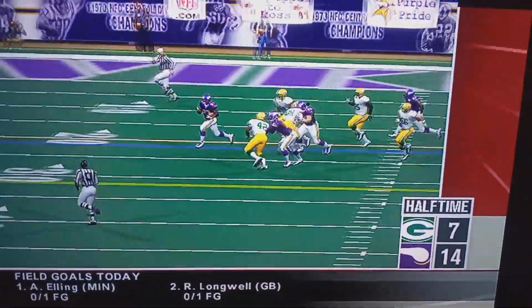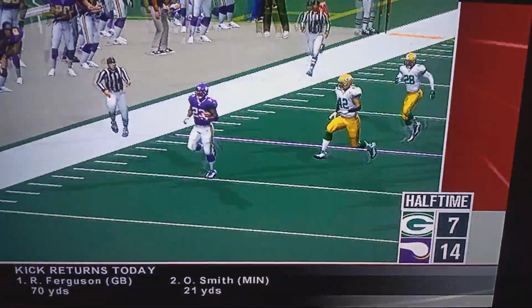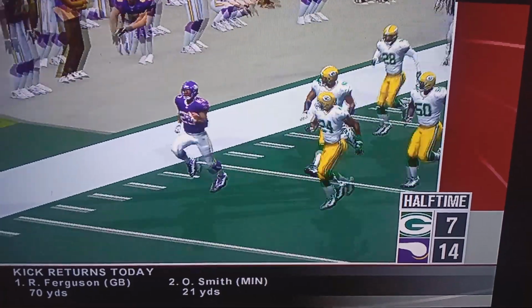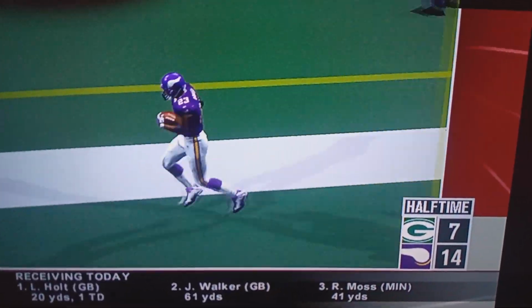Michael Bennett bounces this one to the outside, and he's going to get some room to maneuver out there. A 78-yard touchdown for the Vikings. And that's where we'll leave this one. Vikes are holding on to a lead, 14-7.